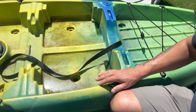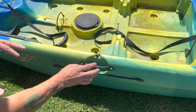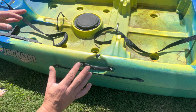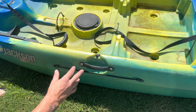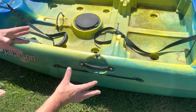Now, I did miss one thing up here I'm going to go back to. Right here, we have ourselves another side carry handle, which allows you, honestly, I use it more when I'm putting my kayak on my roof or on a roof rack or anything like that. Or if I'm carrying it by myself, I can carry it on its side and carry it by myself. Now, this kayak's just under 60 pounds without the seat.